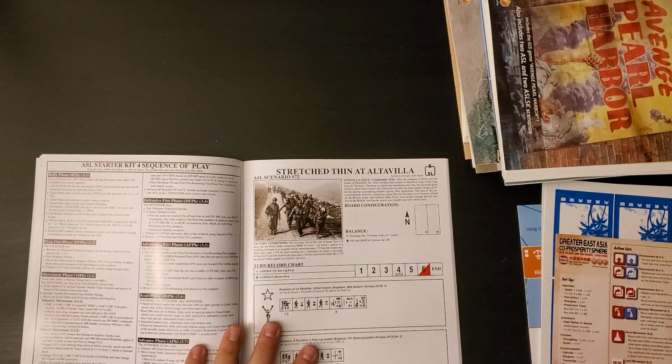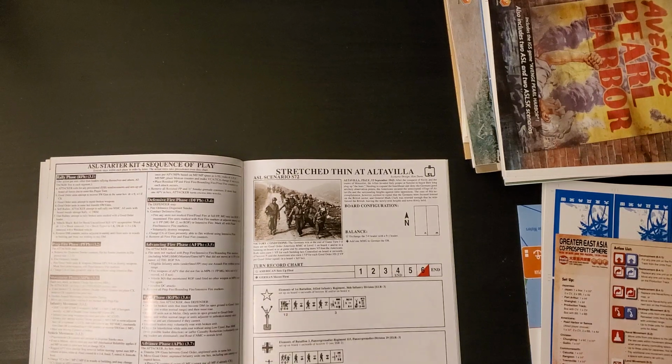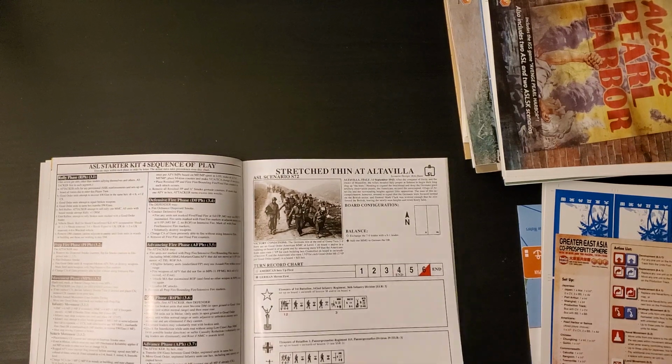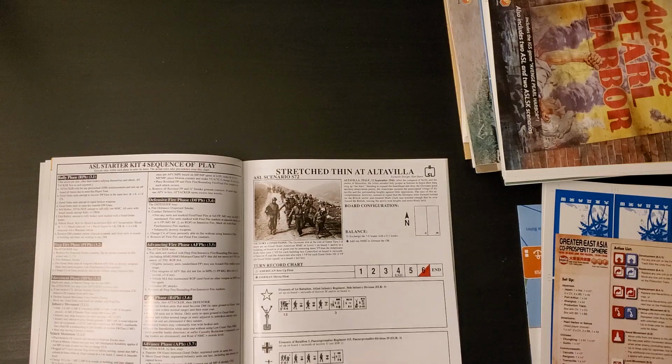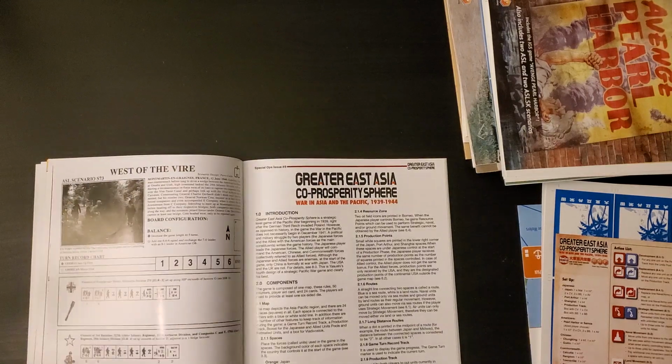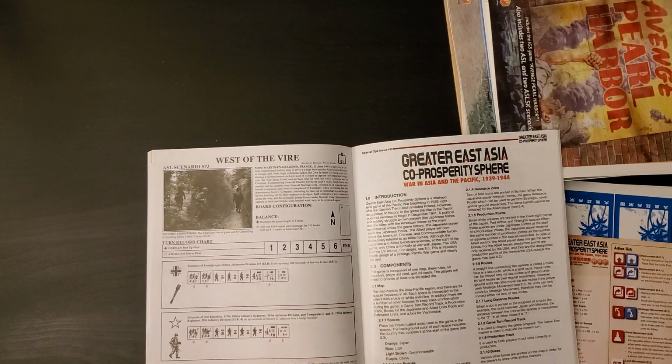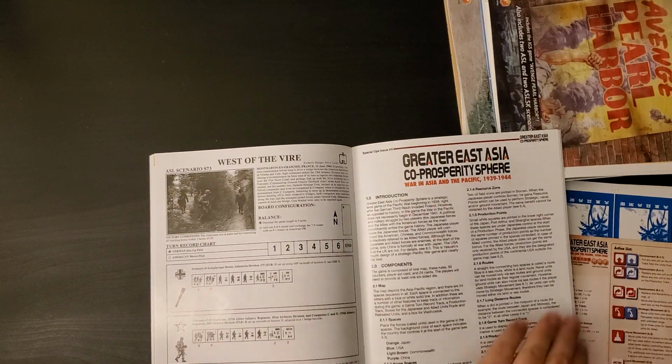So here is scenario S72. This is starter kit. It's in Italy in 1943. It's Americans versus Germans. It looks like, at a glance, a relatively tidy scenario. Only 6 turns. 5.5 turns? Yeah, I think so. And then West of the Vire, which is France 1944, which is, again, Germans and Americans.